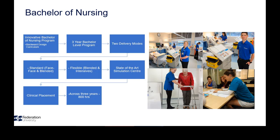We have state-of-the-art simulation facilities and equipment, and our labs are very well equipped. And hopefully in time in the future, we will be able to allow potential students to come on and actually look at our facilities, because we have a lot of very state-of-the-art equipment and facilities there that our students learn in as well. We have good opportunities for clinical placement all across regional Victoria and metropolitan Victoria in some very diverse settings, lots of mixture of settings. And generally there's about 800 hours of clinical placement that you do in the program across your 3 years.